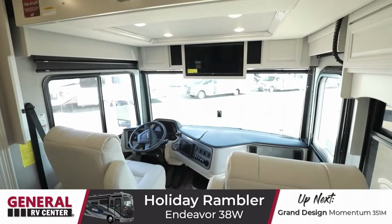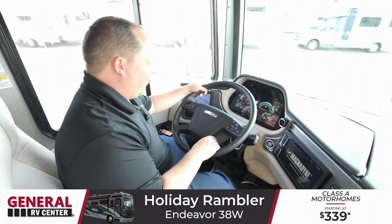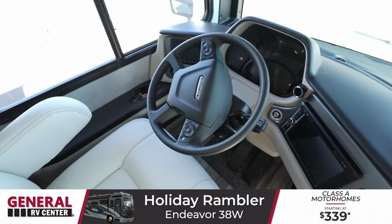Now, this does have the new digital dash. This is a Freightliner chassis. 360 horsepower, 800 foot-pounds of torque. You have that digital dash right here. I feel like a commander. I got a screen right here. On this side, the new transmission that you adjust with your fingers right there.